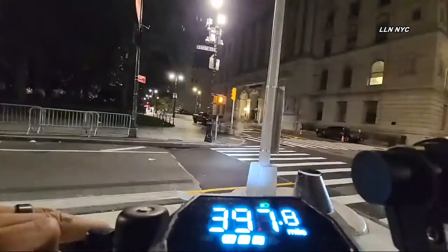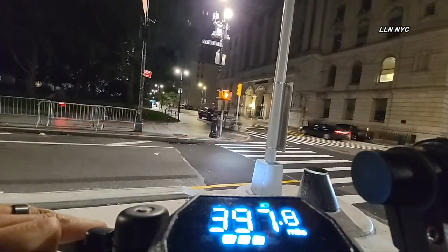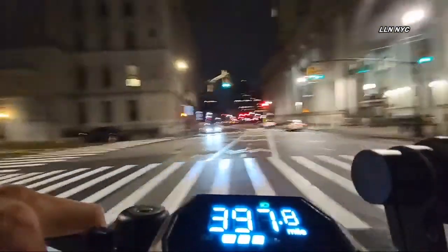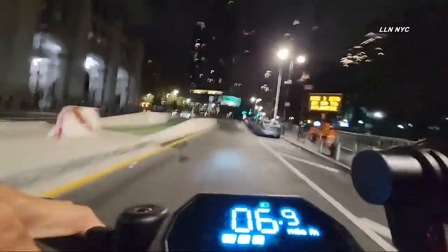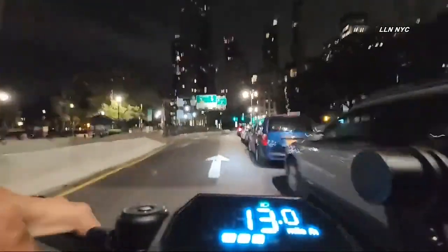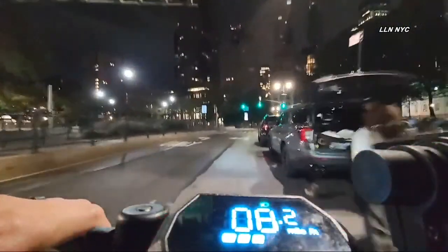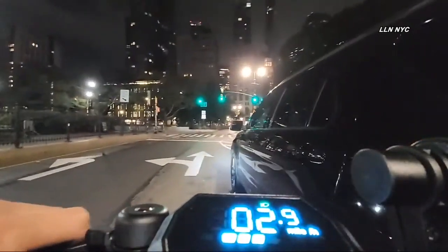Okay, let's see if this guy goes on there. Maybe he's not crossing the bridge. I thought I left my trunk open for a second, but it was the other guy's trunk.